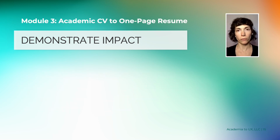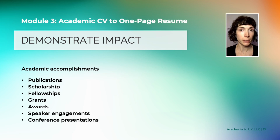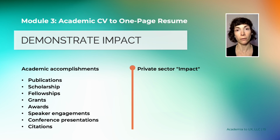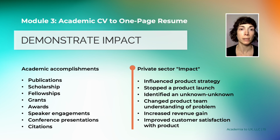Being an academic or former academic, you'll be familiar with accomplishments of the following sort: publications, edited volumes, scholarship or fellowship, speaker requests, conferences, honors, awards, citations, and so on and so forth. Unfortunately, these accomplishments mean very little in the private sector. Impact, which we'll go into more detail in the following slides, is arguably the most heavily weighted and valued metric for an employee in the private sector. And it's also the area that UXRs hailing from academia struggle with the most.